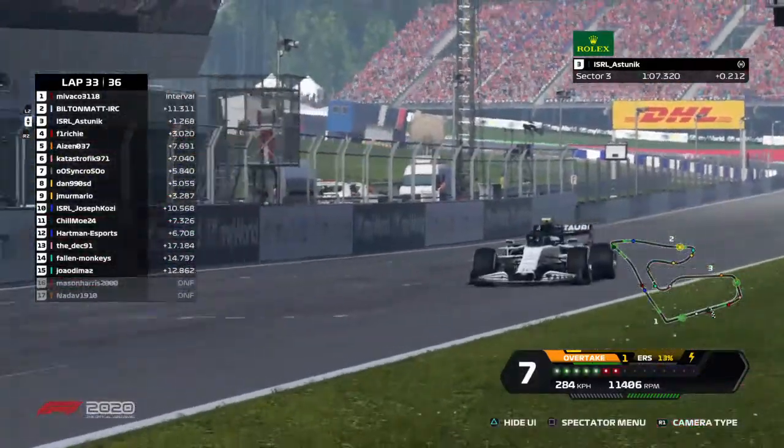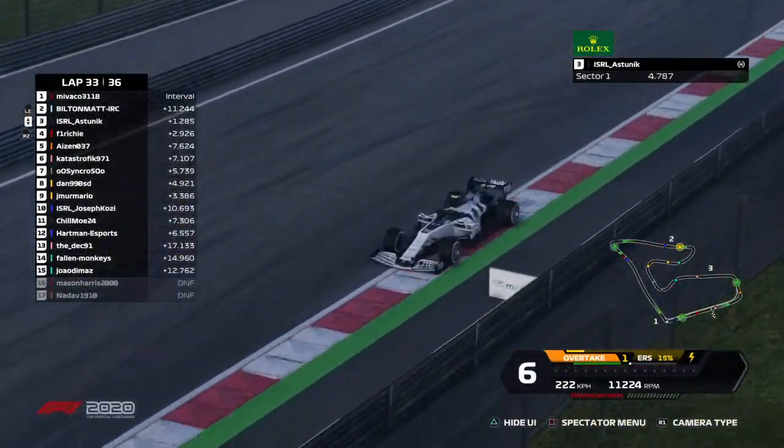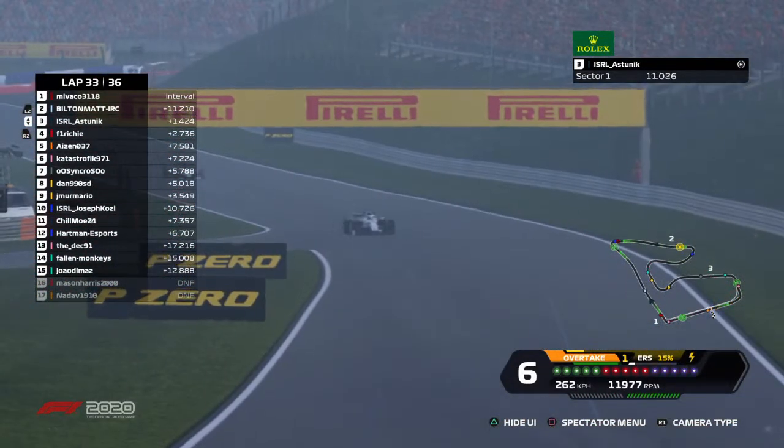3 seconds is the gap, so I don't think... and Estunik is still lapping very fast, only 0.2 away from his fastest time, so those hard tires are still holding up very, very well.